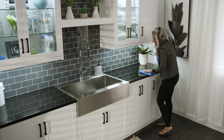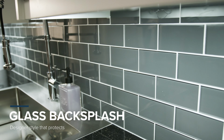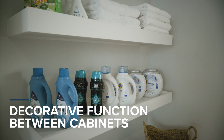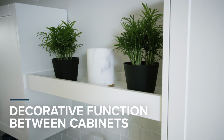Protect your walls while adding on-trend style to your space with a variety of elegant glass backsplash options. Floating shelves provide convenient open storage with quick access to supplies. They're also the perfect spot for flowers or other decorating touches.